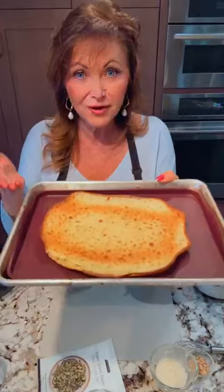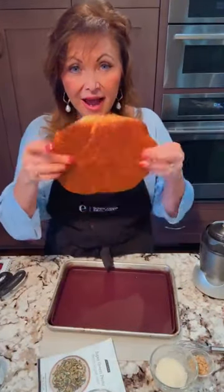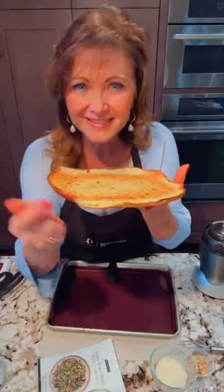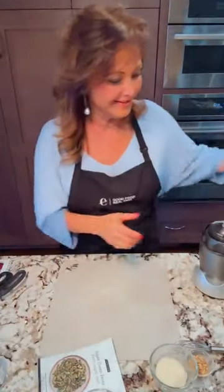Anyway, so I flipped it over and this is what I've got. So it's a pizza shell, and this is totally made of cottage cheese, gluten-free flour, and an egg. And so it's got a really nice consistency. And yes, I tasted it, it's delicious. Okay, so we've got this done. We need to make that pesto now.